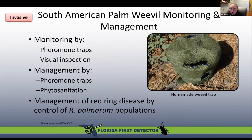Monitoring: there are pheromone traps that can occur, and visual inspection. There are pheromone traps where you can specifically monitor for palm weevils in general. The pheromone traps are aggregation pheromones that are essentially ethyl acetate, and some of the traps that you'll see oftentimes may attract multiple types of lures. There is a pheromone lure that is specific to the red palm weevil, but not necessarily to the South American palm weevil, to my knowledge. And so the management of the red ring disease is actually important when you think about this South American weevil.